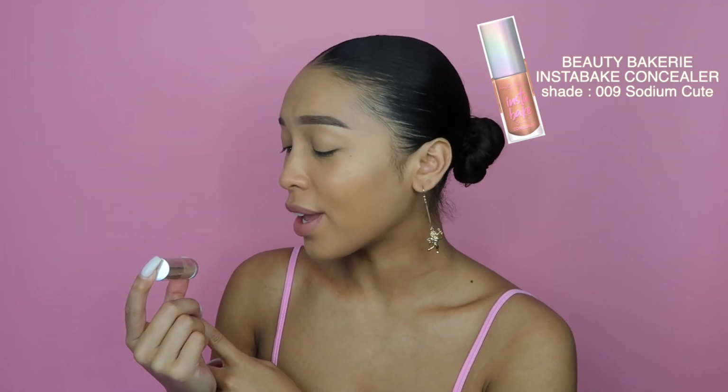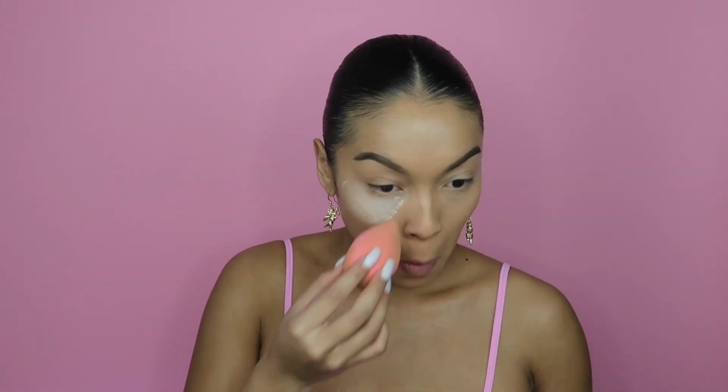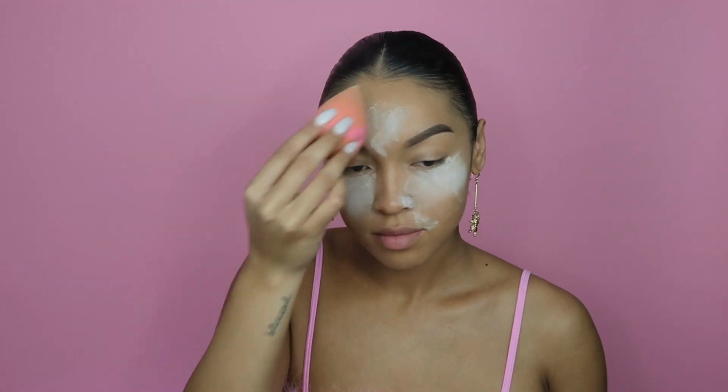When I'm done with my foundation, I'm going to go ahead and conceal my under eye with the Insta Bake Concealer 3-in-1. Before that creases, I'm going to use the Flower by Beauty Bakery, Better Not Bitter, and set my under eye. Then once I'm done with that, I'm going to brush off the excess to mattify my face.